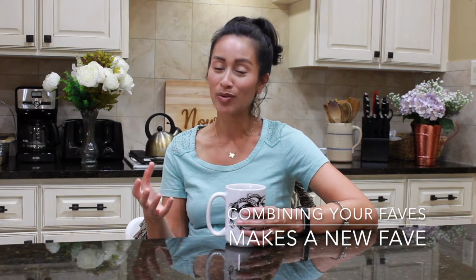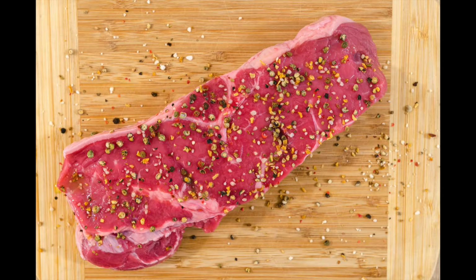So combining the things that you love can actually create a whole new dish that will really break you out of that boredom. I wanted to encourage you to think about some of your own favorites and figure out ways that you could combine them. So for instance, say that you love a gorgeous piece of steak. How can you pair that in a different way than normal?